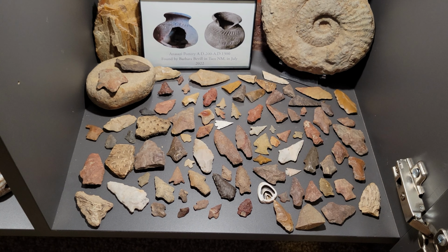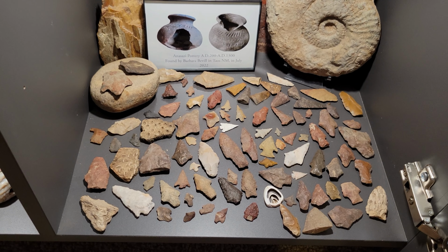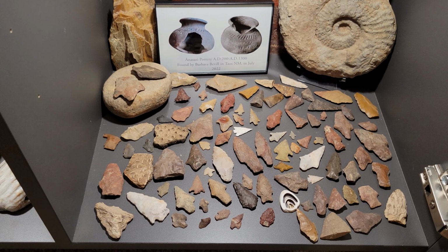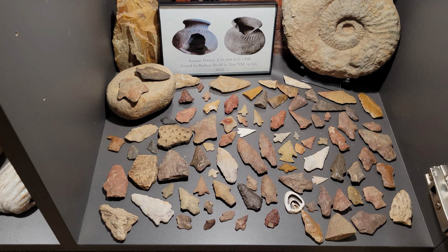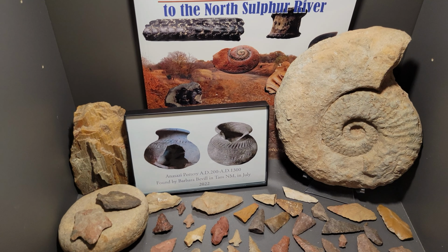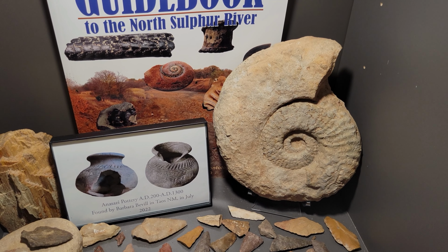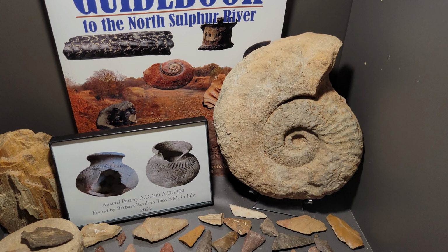I'd say we found all of these in about a year. It's almost time to get back out and start looking again now that summer's rolling around, so I'm excited to see what we can find. And the ammonite there, we found that in the Red River on our last trip we took with some friends on our canoe. It was a great adventure.